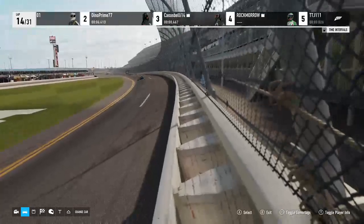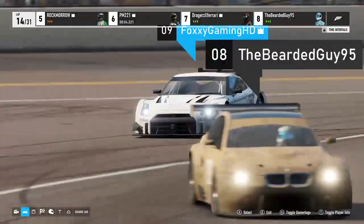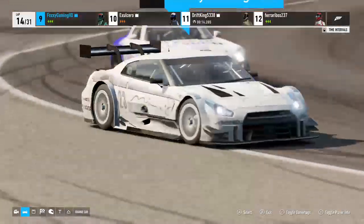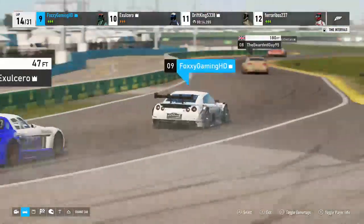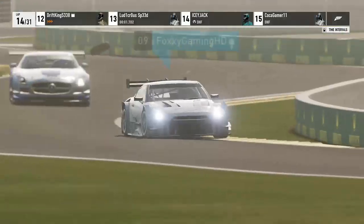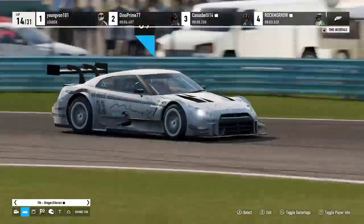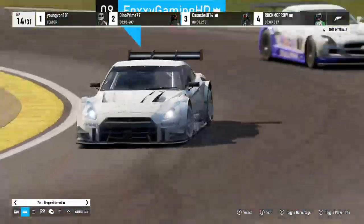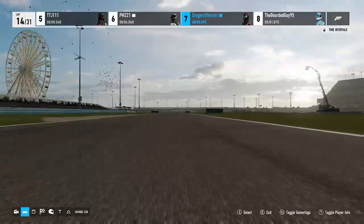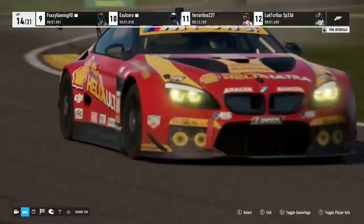So where did Foxy Gaming come out? Foxy has merged back onto the circuit in the 11th place, and he's going to be coming up on Excolsero really quickly. So Foxy Gaming is able to overtake Excolsero after Excolsero merges back onto the circuit. It's going to take several turns for Excolsero to make sure his tires are warmed up. So Foxy is going to be ahead of Excolsero, but compared to both of them, while Foxy is currently right there in the 9th position, Dragger's ex-Ferrari, the other driver that they were fighting for the lead, is currently 7th right now.